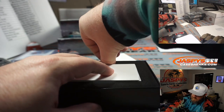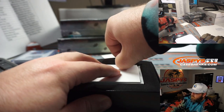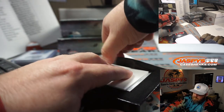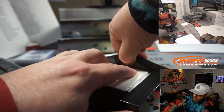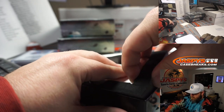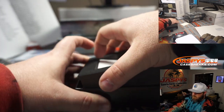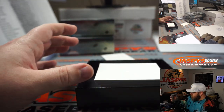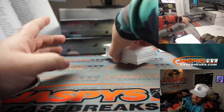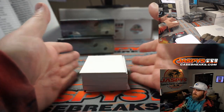So this one's a little bit thicker than all the rest, guys. We have an extra thick. We do have an extra thick in here.